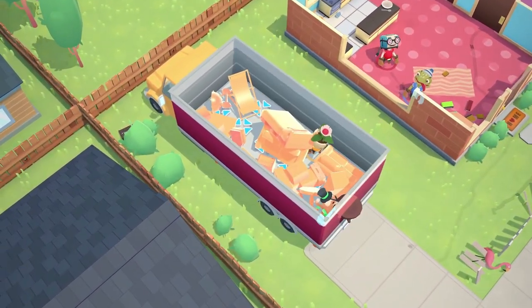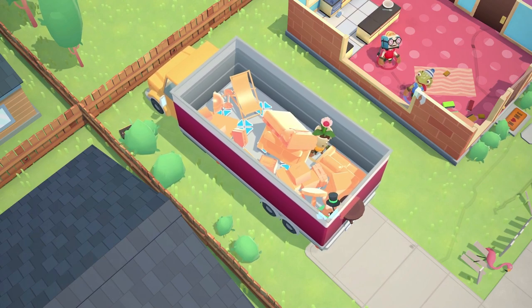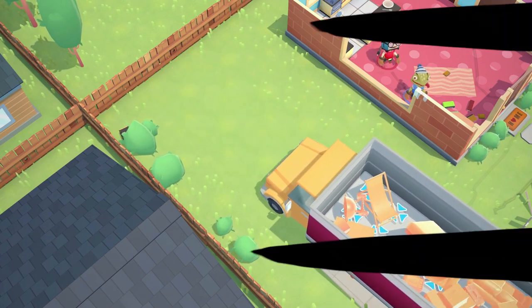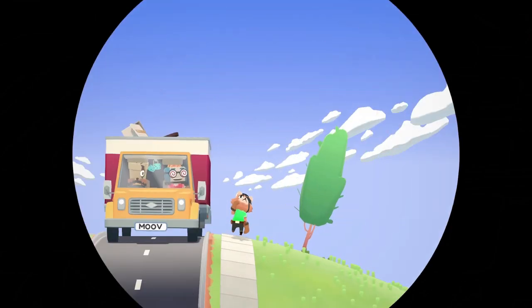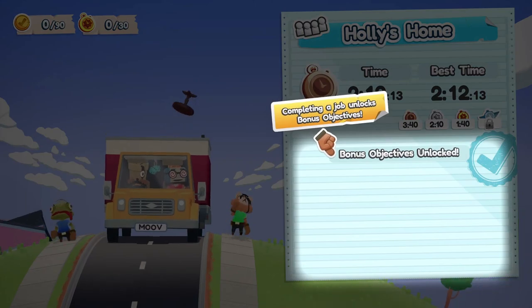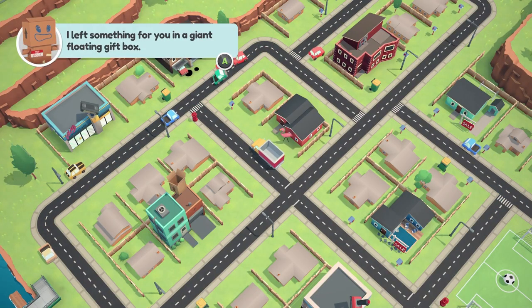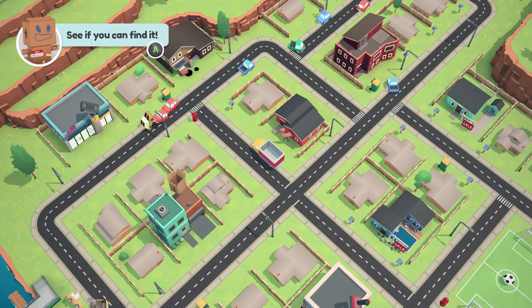Nice toss, Lucy. I'm in the truck this time. Oh, I broke a chair. Why did it say that? Why did it call me out? I don't know. What did it do? I'm in the truck again. Good job, y'all. Good job. I left something for you in a giant floating gift box. See if you can find it.